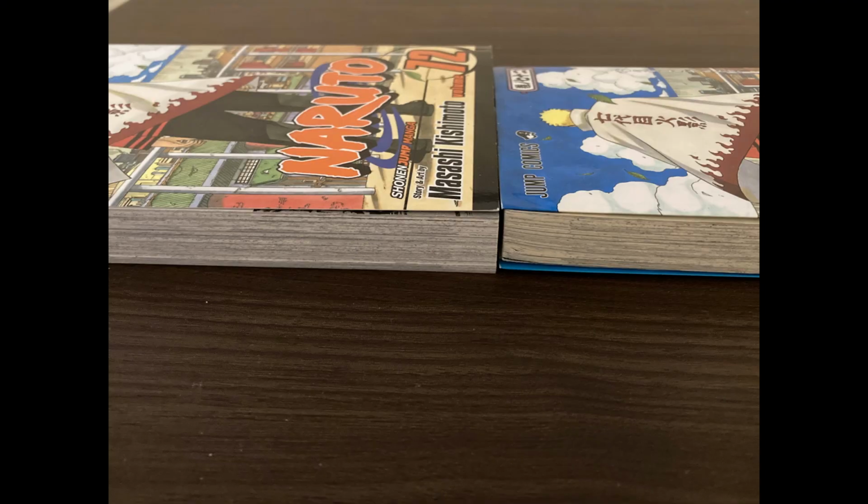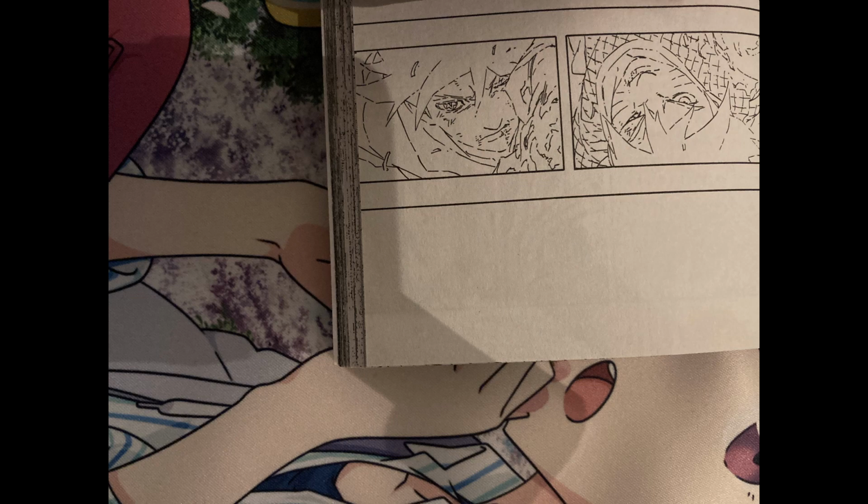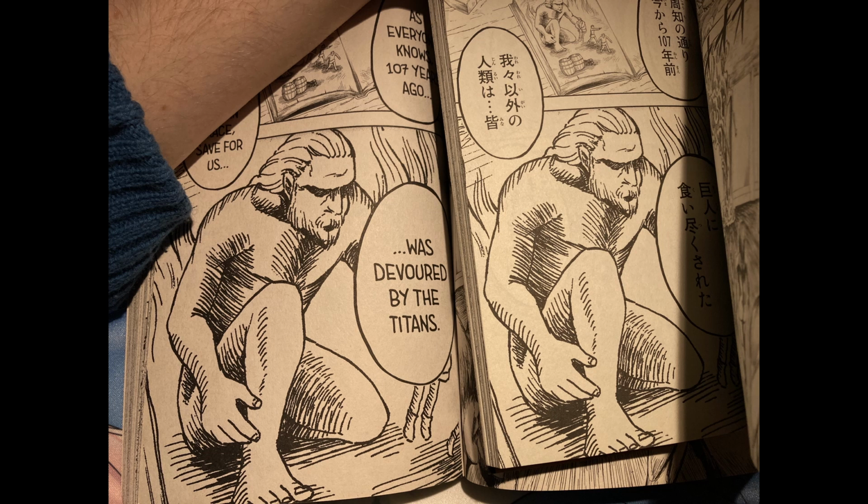The Japanese manga volumes also tend to be thinner than the English manga volumes. Due to the pages being thinner, the pages are easier to see through, and this can be annoying when reading. The pages in the Japanese releases also seem a bit more yellowish in the light, and I would say that they're generally of lower quality.